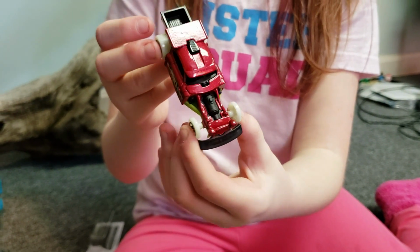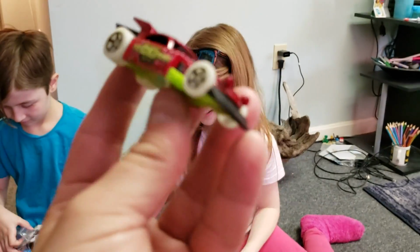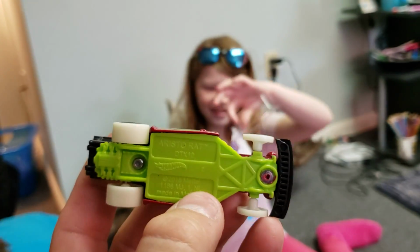Oh. It's kind of a rat rod thing, right? Yeah, it's got a pickup-like bed. The wheels are so thin. They're like crackers. Let me see. I don't know why I said crackers. Well, it's supposed to be a drag car. The front wheels are supposed to be thin.